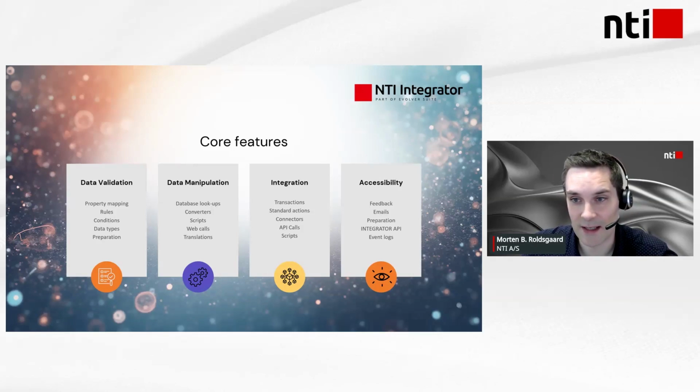And then finally, we have these accessibility features. What I mean by that is making data accessible across the systems. As I said earlier, maybe we need some information from the ERP system, even though we are working in Vault, for example. It would be very nice if we could present the data that I need all the time to make my decisions on a daily basis in Vault, instead of going to another system that I'm not that familiar with and searching for different information.